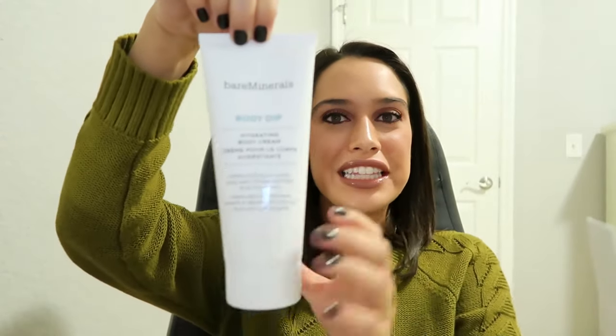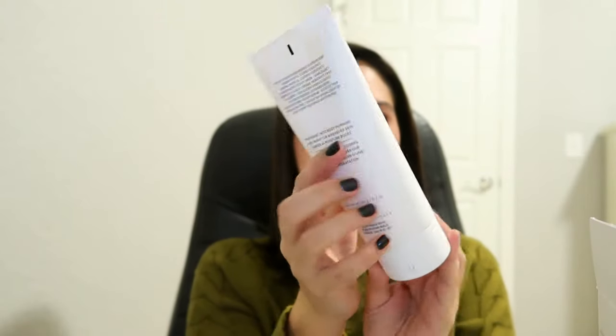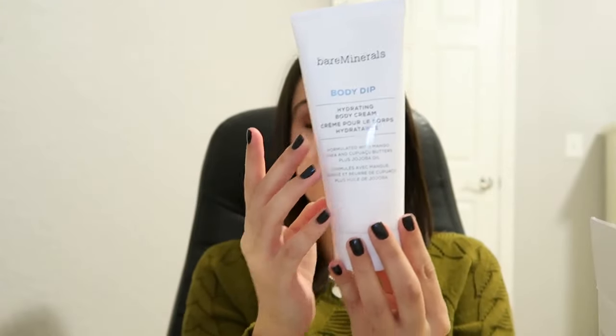Okay, guys, are you ready? The box doesn't really look that big. It is a cube, right? No. Let me show you this cream. Look at the size of this. It's massive. It's 6.7 ounces, guys. So this is formulated with mango, shea butter, and jojoba oil, along with kupuacu butters.